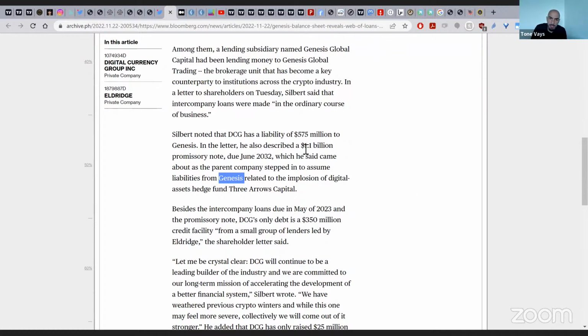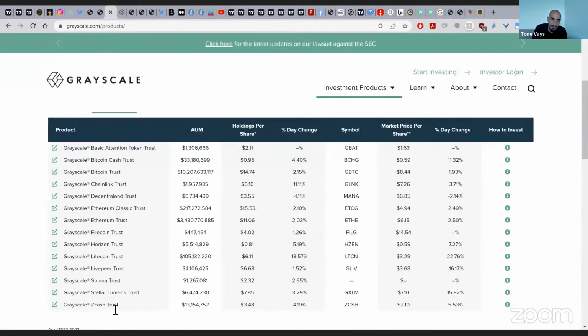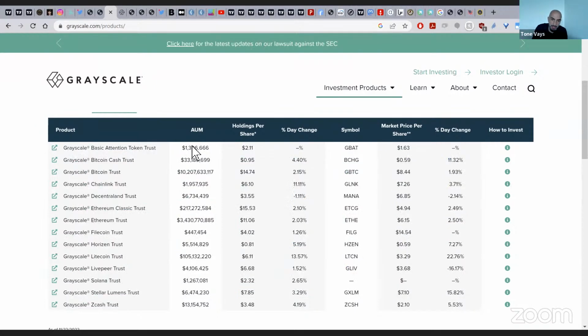Now, will DCG have $1.1 billion by June 2023? Well, thanks to selling all that Bitcoin in Bitcoin Trust, they might. However, I don't believe that they will because everything else on this list is outright garbage. And this garbage is going to lead to many, many problems for Grayscale, the company, because they are probably participating in illegal securities. So we will see if there are legal ramifications for it.